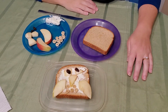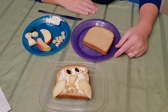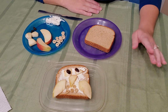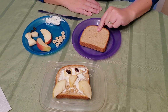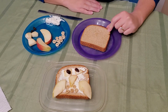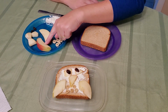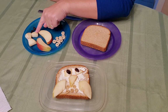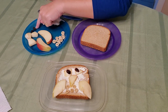The second thing we're going to make today is a fun owl snack. And this is a great snack because it can be adapted to use any ingredients that you have at home. I'm using bread, but you could also use a graham cracker or rice cake. I'm also using 3 apple slices, and one of those apple slices I cut into 3 sections. I'm using some Cheerios and some raisins.